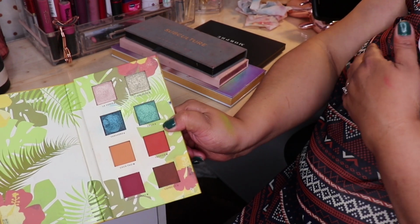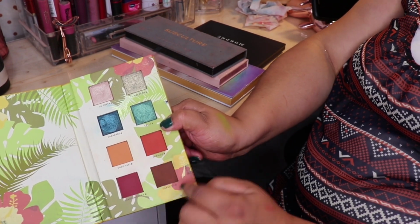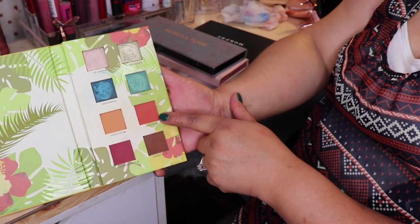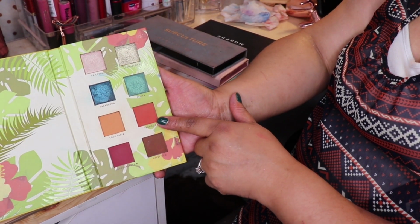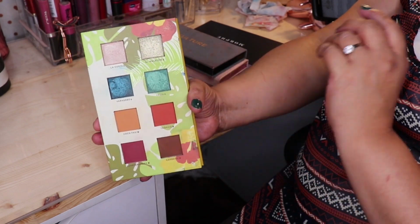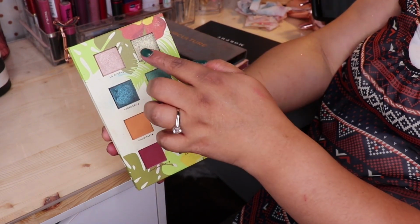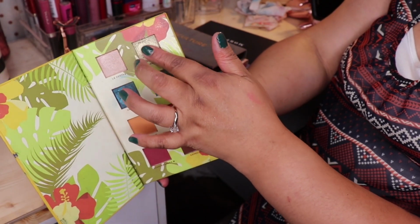The colors that I've used already, I really do love them. I've used all of these four. These are all matte colors in here. I really love this burnt orange shade right here. It's really pretty. The one that attracts me the most is this one right here called El Malecón. This shade is so pretty, so amazing.